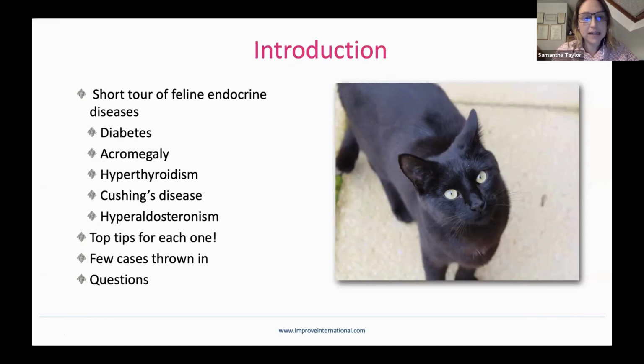and then a bit of the slightly less common diseases. Obviously I haven't got time to talk to you in detail about each one, but we're going to throw in a few top tips for each one. Just things that you can perhaps think about, read more about, and take back to practice. And then we'll throw in a few cases, because we always like cases.